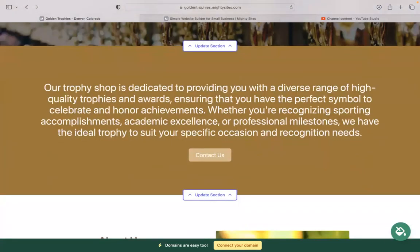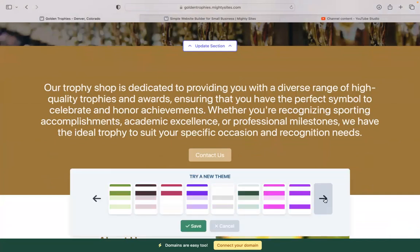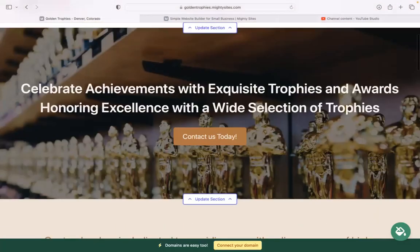Now with Mighty Sites as well, we pre-selected the colors for you. If you want to change it to suit your branding a little bit better, click on that paint bucket in the bottom right-hand corner. Go through the various color palettes available. You don't need to know any color coding. Literally just scroll through and select a color palette that suits your business best.